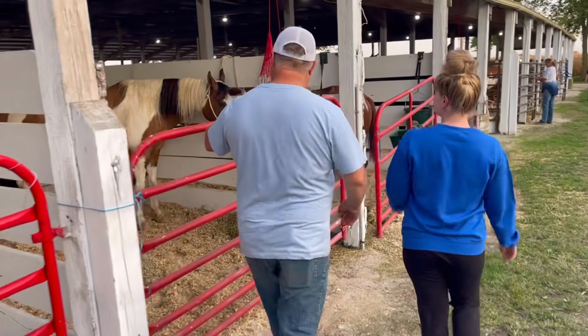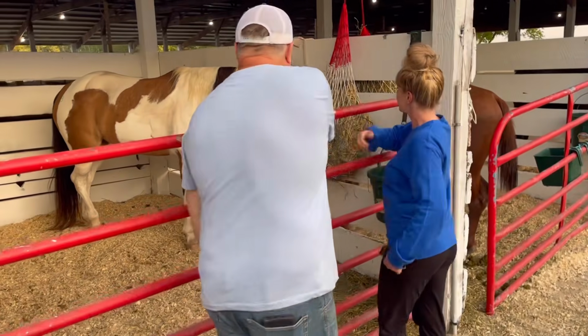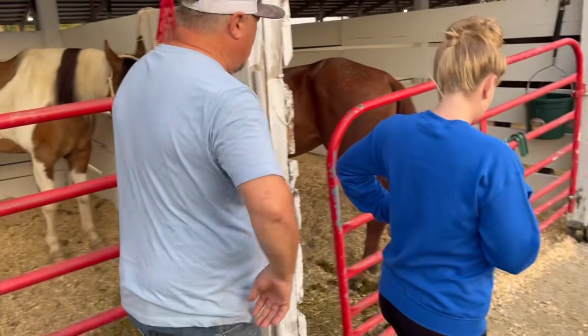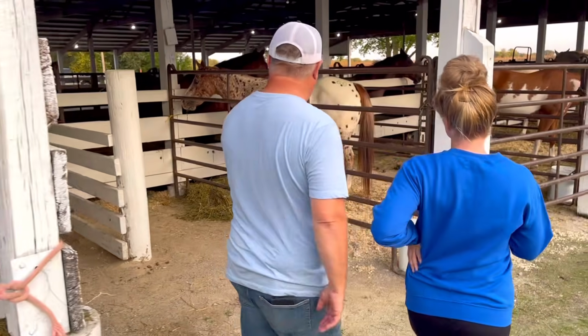This horse one's cute. Very, very, very good horse. Show horse, you want a bunch. He's gonna want like 15 or 18,000. That looks just like Zazu. He belongs to me.